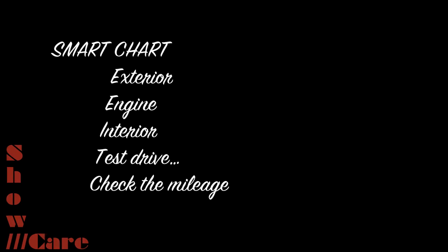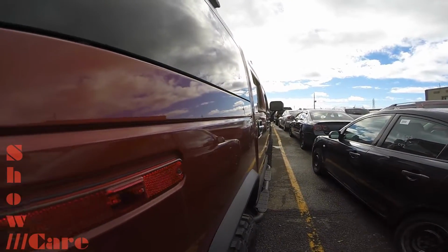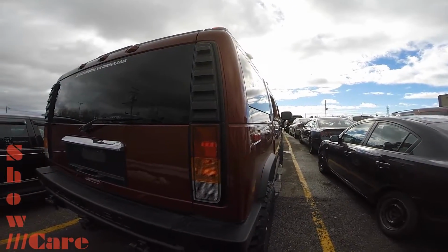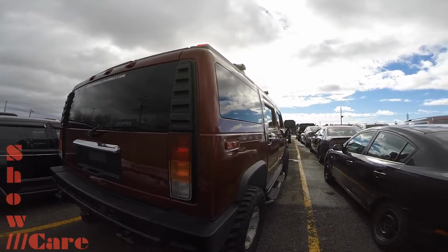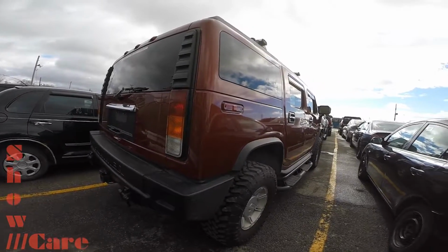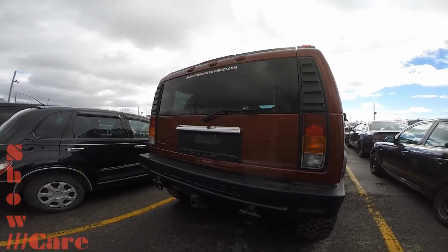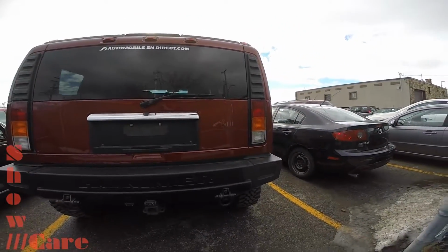Test drive. Finally, if you can, you must take it for a test drive. I would suggest driving it on city roads until it heats up, then take it on the highway. Turn off the radio. I'm sure it will be on because the owner doesn't want you to listen to the car. So turn the radio off. Ask the owner to be quiet. You just want to focus.